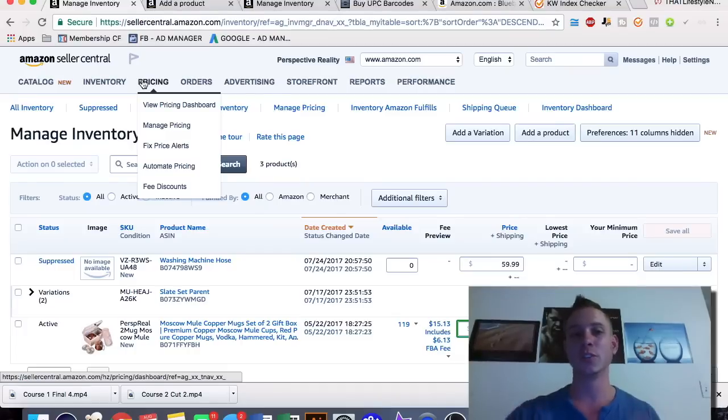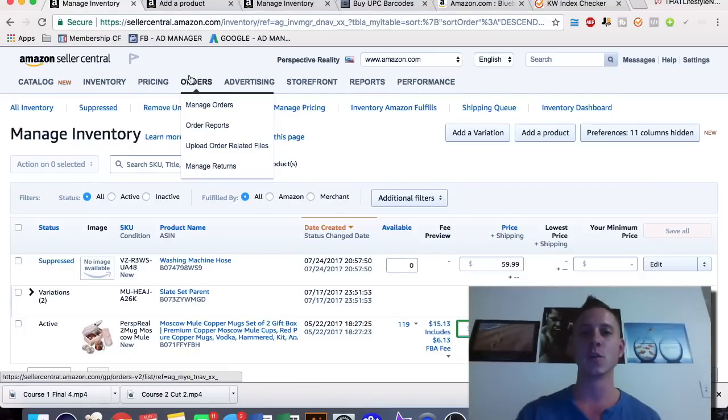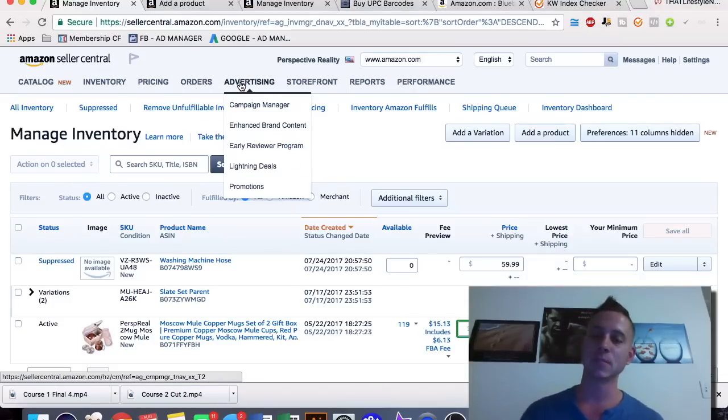We don't usually use the pricing menu. We don't usually use the orders menu unless you are a fulfilled-by-merchant seller shipping things out from your own house. The advertising menu we use a lot. This is where we create our PPC campaigns, which we go into incredible detail on in the FBA Ninja course: how to create super profitable keyword campaigns, both manual and automatic, and how to create keyword campaigns with broad match, phrase match, and exact match. We go into all that in excruciating detail, probably more than you want to actually hear me talk about, trust me.